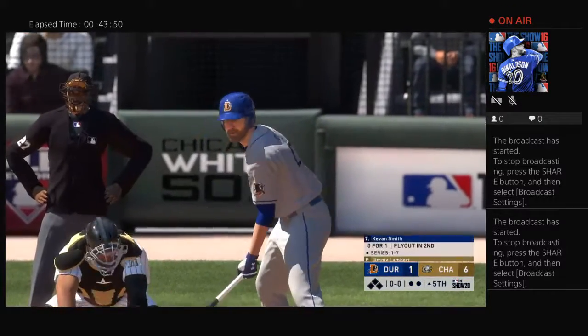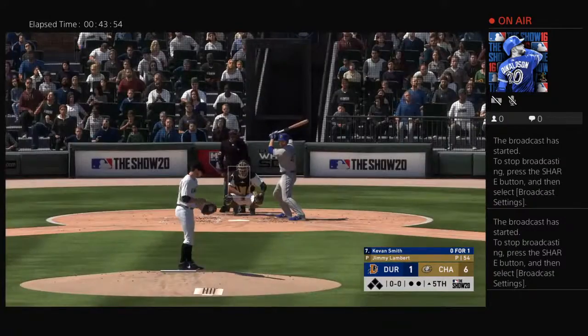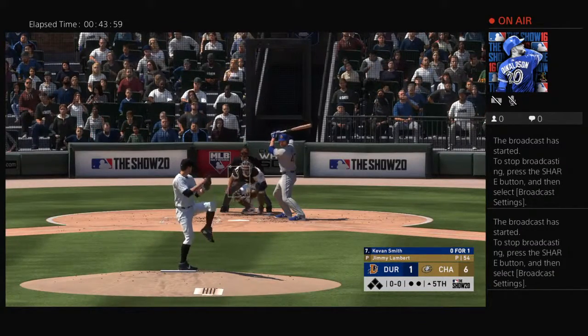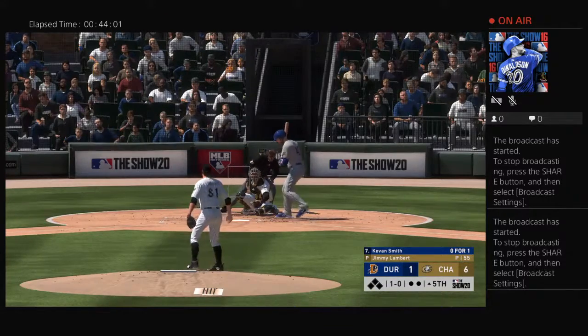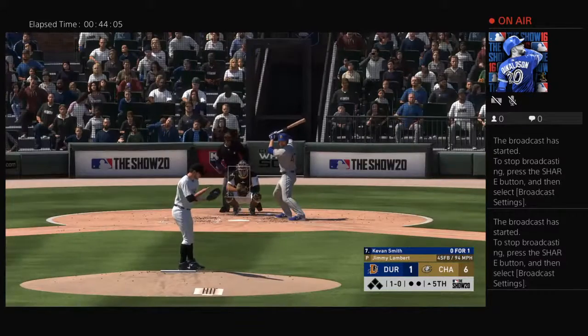Leading off the inning, Kevin Smith, and they'll need him to get something going here. This one doesn't look good so far. Down by a boatload as we enter the middle innings. It's about time they get something going, and the last thing you want to do is fall behind where you have to score a bunch in the 8th and 9th inning.